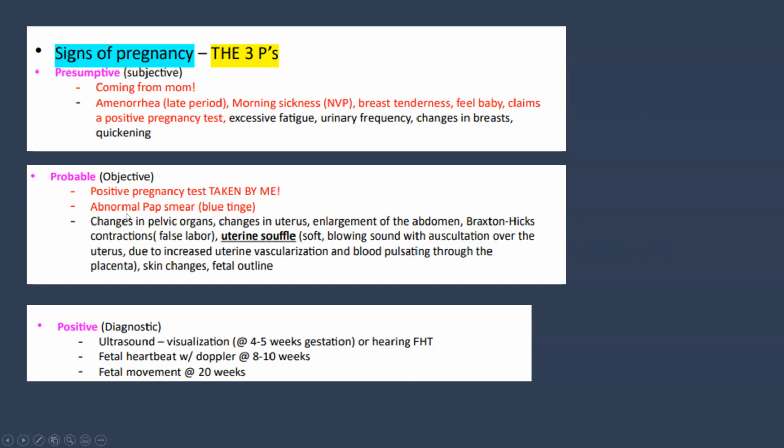We have the abnormal pap smear. That could be a blue tinge. They're having some changes in the pelvic organs, change in the uterus, a larger abdomen. They could have a false labor contraction. We have the uterine souffle. It's described as a blowing sound with auscultation over the uterus. This is due to an increased blood flow through the placenta. We have skin changes, and we have, of course, the fetal outline as well.